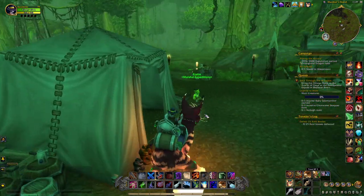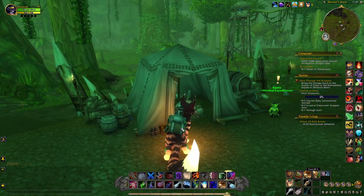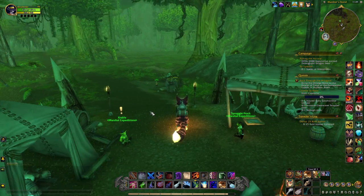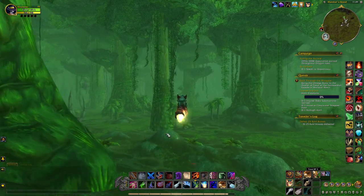You even have your own little inn. The innkeeper's kind of sort of sleeping on the job, but you know, details. And you've got a neutral flight point. Both of the flight points in Un'Goro Crater are neutral, open to Horde and Alliance, both equally.